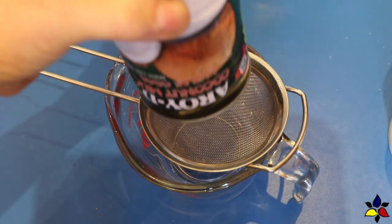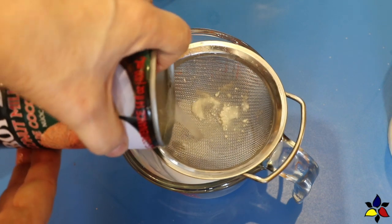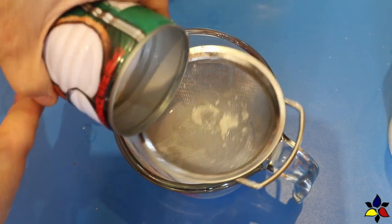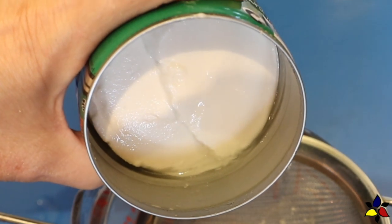The night before you're going to make your dairy-free ice cream, put the cans of coconut cream into the refrigerator and leave them in there until I need them. Doing this will harden the solids in the coconut cream and separate the solid and the water, which is the water I use to puree my mint leaves.